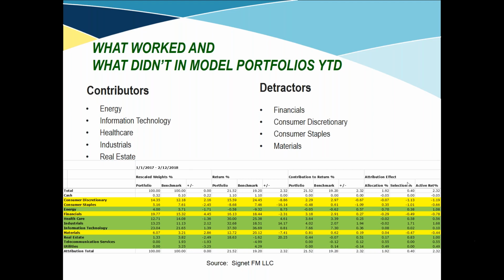I'm really glad to see that our overall allocation worked pretty well in the portfolio, and our selection process still contributes with a positive contribution. With regards to specific sectors, we had underweight energy, which worked in our favor. We outperformed in information technology with overweight and with the overall selection of companies within the sector. We outperformed in healthcare with pretty strong selection of firms. We outperformed in industrials, again with a great selection of companies in the sector, and real estate.